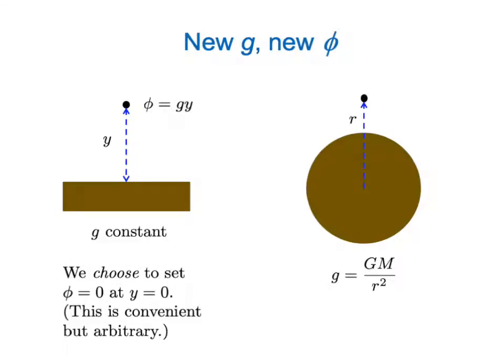Now let's look at the situation where we have a planet and we're some distance r away from it. Then g is different at different places. g is G times the mass of the planet over your distance from the center squared. And so we're going to need a new formula for the gravitational potential energy. And here it is. This is the right formula. It's that phi, the specific potential energy, is negative G times m divided by r. Note that this is divided by r, not by r squared.